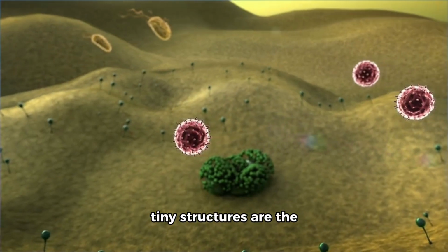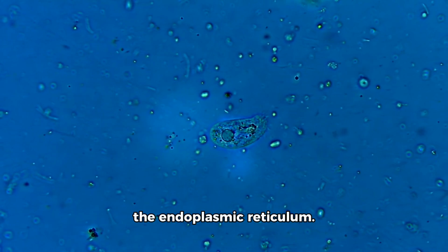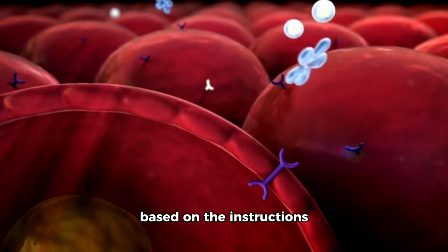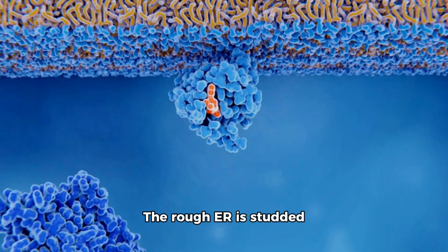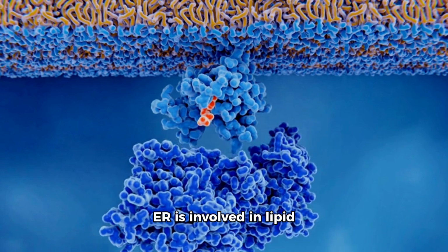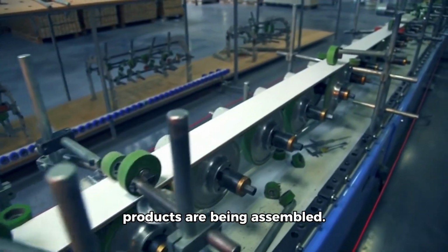Ribosomes. These tiny structures are the protein factories. They can be found floating freely in the cytoplasm or attached to the endoplasmic reticulum. Think of ribosomes as the workers assembling products based on the instructions from the nucleus. Endoplasmic reticulum. It comes in two forms, rough and smooth. The rough ER is studded with ribosomes and is involved in protein synthesis, while the smooth ER is involved in lipid synthesis and detoxification. You can visualize the rough ER as a factory line where products are being assembled.